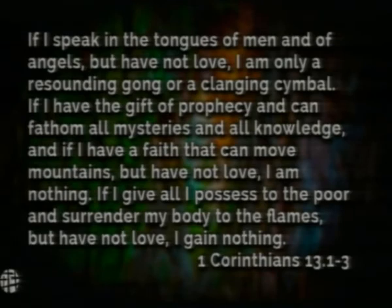If I speak in the tongues of men and of angels, but I have not love, I'm only a resounding gong or clanging cymbal. If I have the gift of prophecy, can fathom all mysteries and all knowledge, and if I have faith that can move mountains, but I have not love, I'm nothing. If I give all I possess to the poor and surrender my body to the flames, but have not love, I gain nothing.